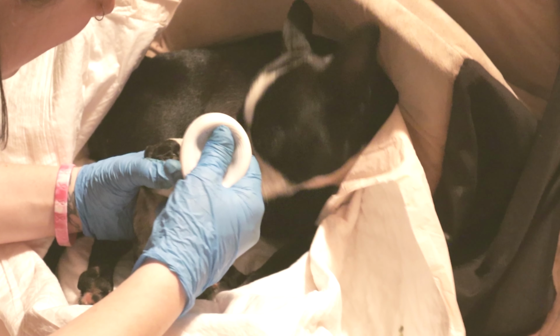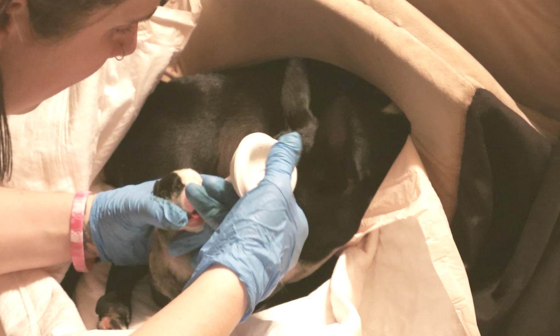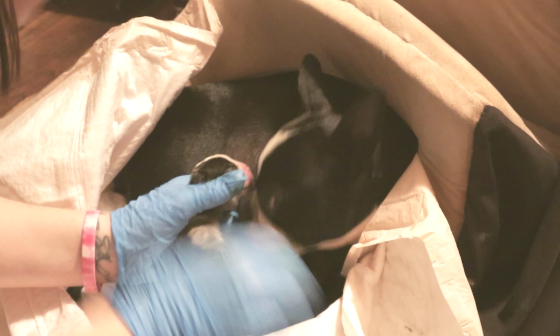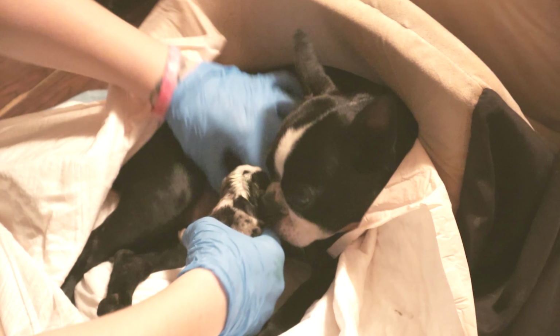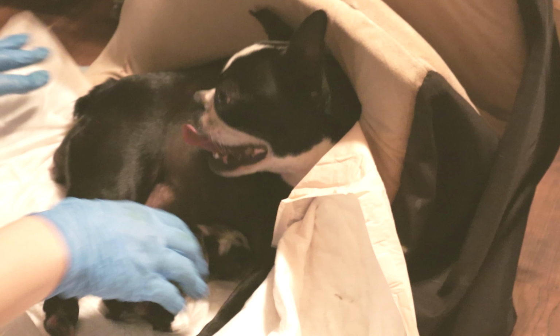I am suctioning out this puppy. You should always do that when a puppy is being delivered. It gets a lot of amniotic fluid in its lungs and in its nose, and you want to clear that to make sure that it can breathe really well and doesn't get an infection.